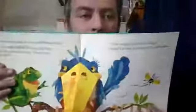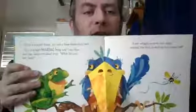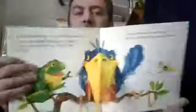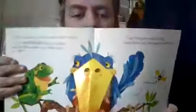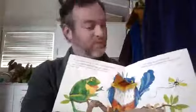As he hopped along, he met a blue-feathered bird. "I'm a wide-mouthed frog, and I eat flies," said the wide-mouthed frog. "What do you eat, bird?" "I eat wriggly worms and slugs," replied the bird, snapping his pointy beak. Looks like he's got some worms poking out. Must have met him in the middle of his breakfast.